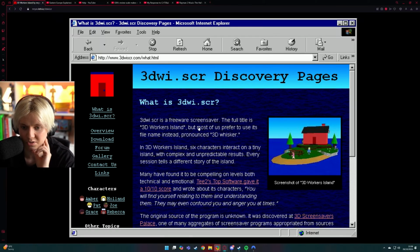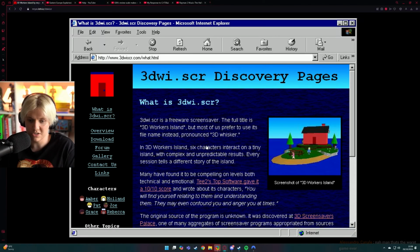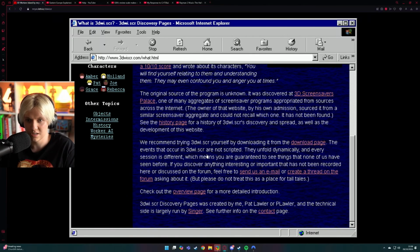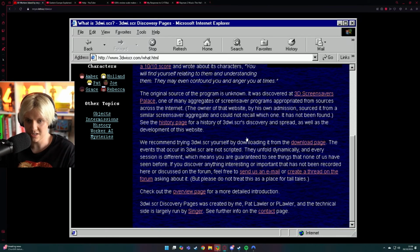Many have found it to be compelling on levels both technical and emotional. T2's Top Software gave it a 10 out of 10 and wrote about the characters. You will find yourself relating to them and understanding them. They may even confound you and anger you at times. The original source of the program is unknown. It was discovered at 3D Screensaver's Palace, one of the many aggregates of screensaver programs appropriated from sources across the internet. The owner of the website, by his own admission, sourced it from a similar screensaver aggregate and could not recall which one. It has not been found. See the history page for a history of 3D's discovery and spread, as well as the development of this site. We recommend trying 3D Whisker yourself by downloading it from the download page.